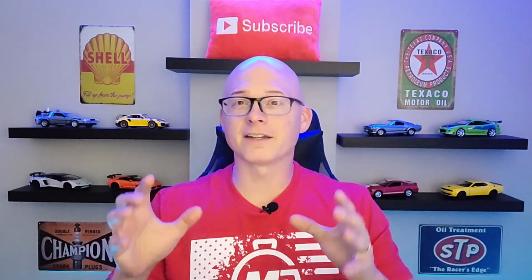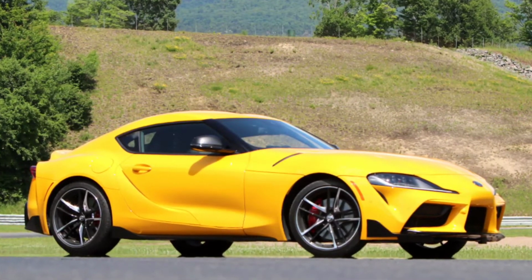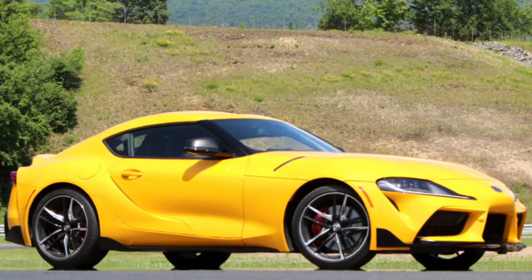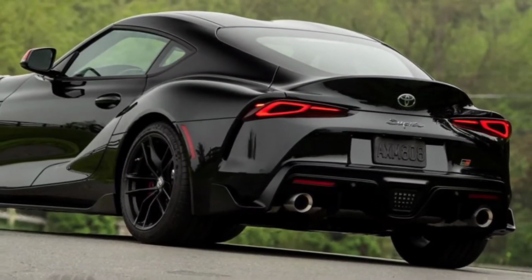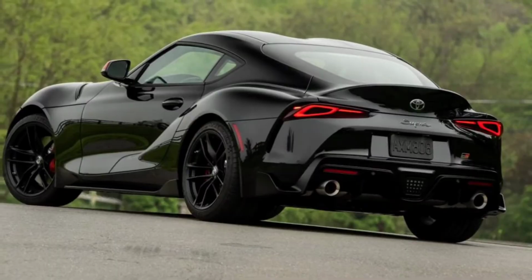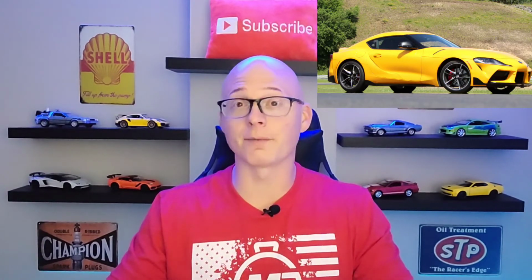Next car up has a very popular name, but is new to the streets. That is the Toyota Supra. Now, when we think about Toyota Supra, we all think about the Mark IV, but the new Supra has been controversial at best, because Toyota has teamed up with BMW to produce this car, and although Toyota designed it, it does have a BMW drivetrain, so that is why it's kind of getting shunned, which I don't believe is fair, because if you drive it, if you've seen the testings, the 0 to 60s, this is a phenomenal sports car.